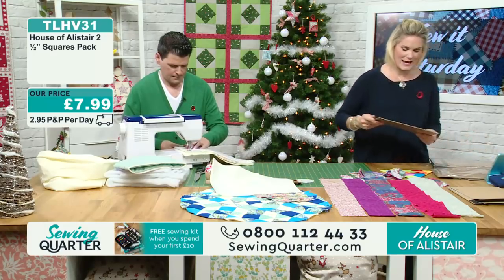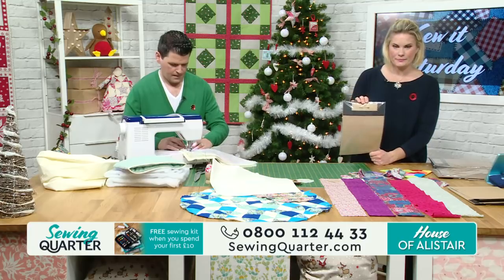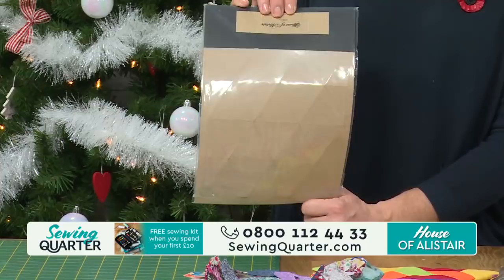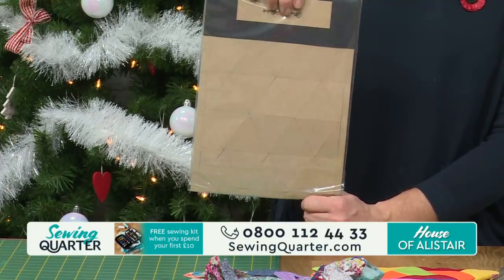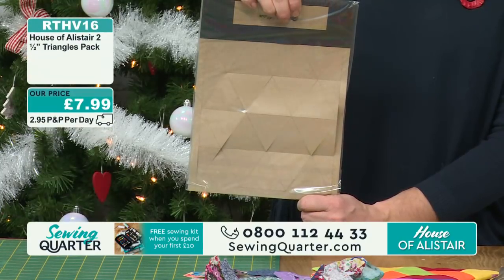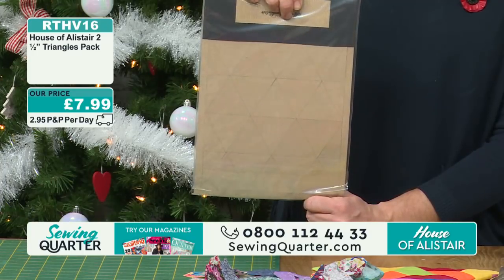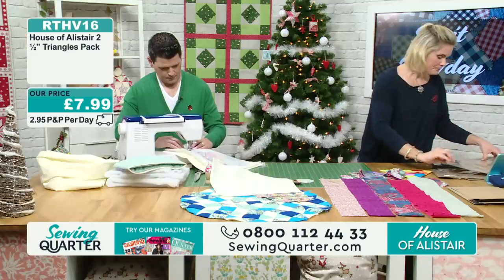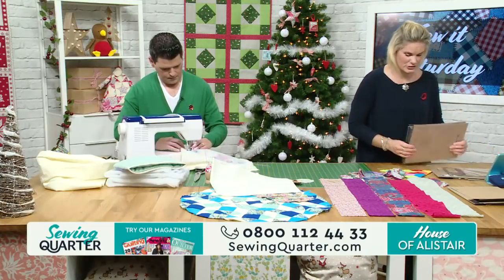Now, if you want to get your triangles, then you can grab those as well. It's all in there. So again, all of these $7.99. And so that's for your 2.5-inch triangle packs. There, fab. We don't have masses of stock for these individual ones.